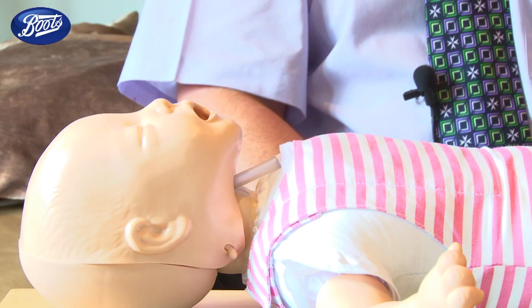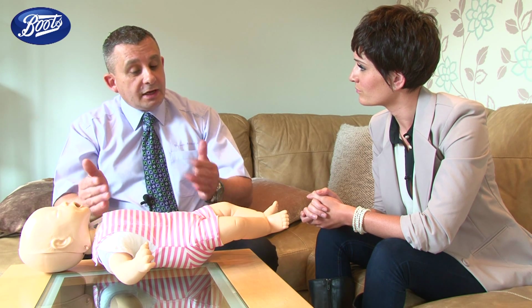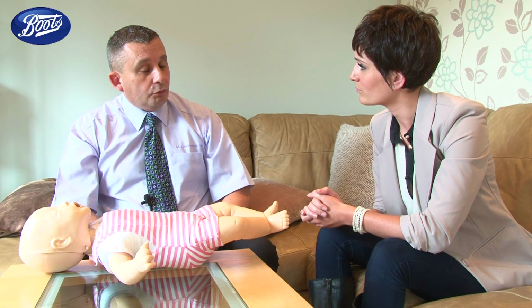Obviously, if the thrusts relieve the choking, that's great. If not, repeat the steps, back blows and chest thrusts. If necessary, take the baby with you to the phone and call 999.